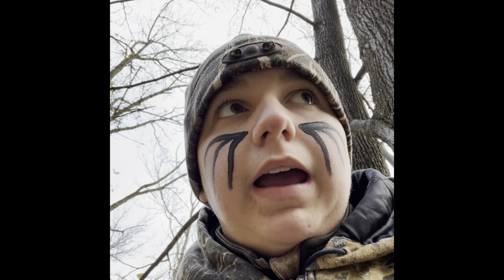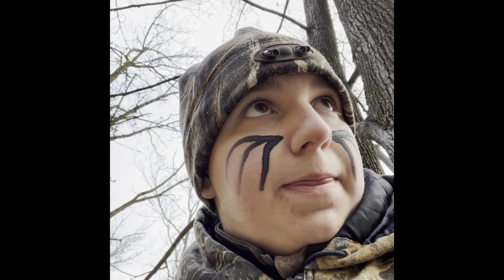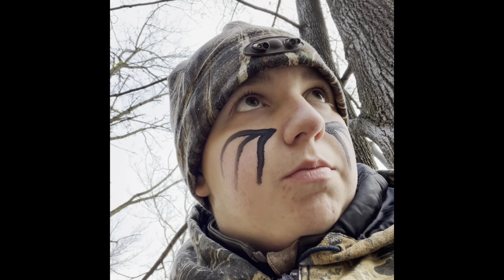Yeah, so just to recap, I saw a nice buck come through right at first light. Then I had that little basket come in. Then I went back and looked, nice 8-pointer come walking through behind me. Gonna be a really nice deer next year. So we'll see how that deer turns out to be.